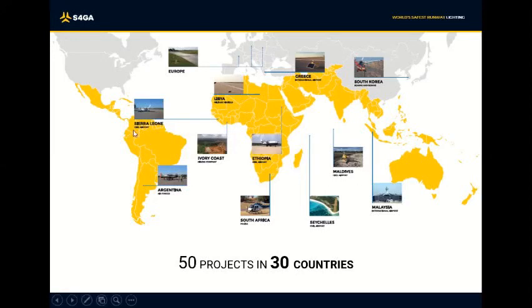As you can see, the range of the application is pretty big. The global range is also big, because here you have both military airbases and civil airports. This is, for example, an airport used by a mining company. We have, again, military, civil. We have Europe, Africa, Asia, and Latin America. Today, we have over 50 projects in more than 30 countries that are using our products.